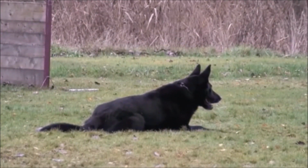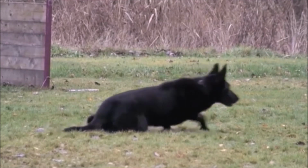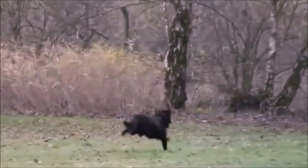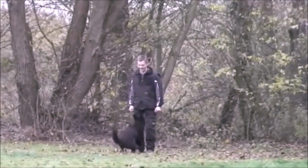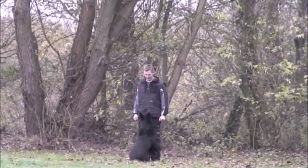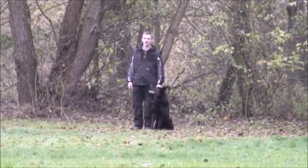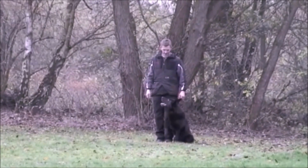Now, this has to do with a dog which is highly biddable. The dog wants to work. The dog wants to please. The dog wants to have a job in life. These are the qualities you want in a working dog, and for that matter, in any dog. So the dog returned to the handler. He went into what's called the finish.